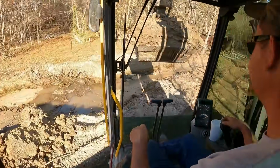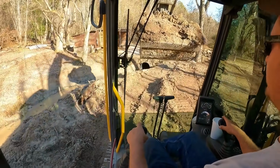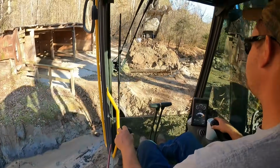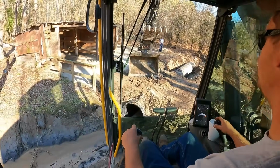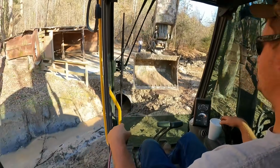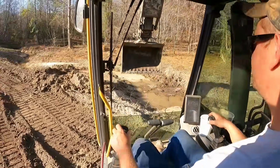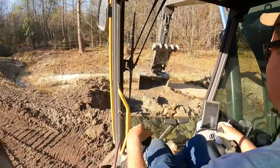Kind of go around the pipe. Just track it down here. It's only probably 10 or 15 bucketfuls. Keep them having to move it so much. Big bucket for that. It gets more. Make every scoop count.